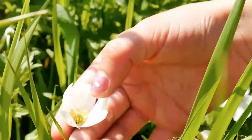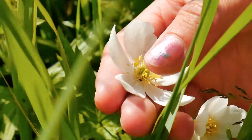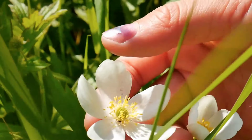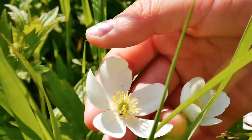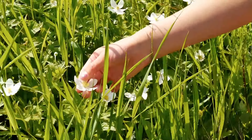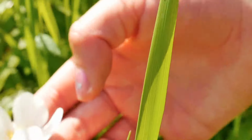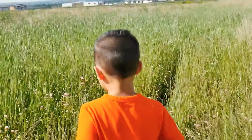They're pretty, right? The middle part is the reproductive part. The outside is so the bees get attracted to the petals. The more colorful, that means they have pollen in them, and that helps the eggs fertilize in the plant. Yeah, let's go look for some more.